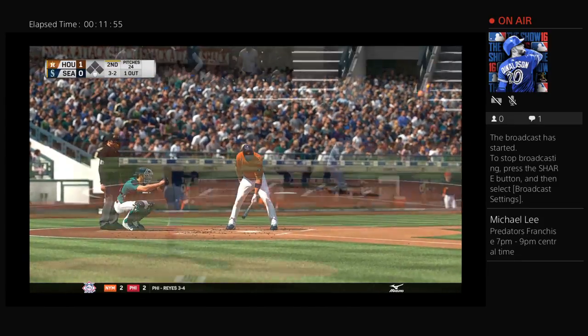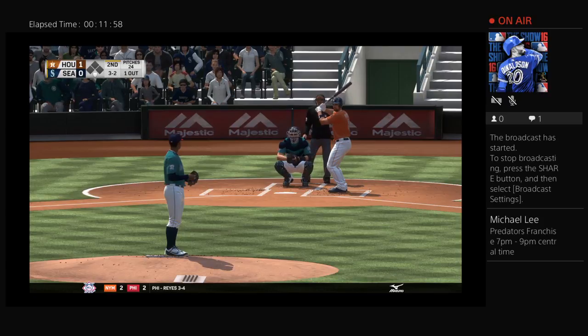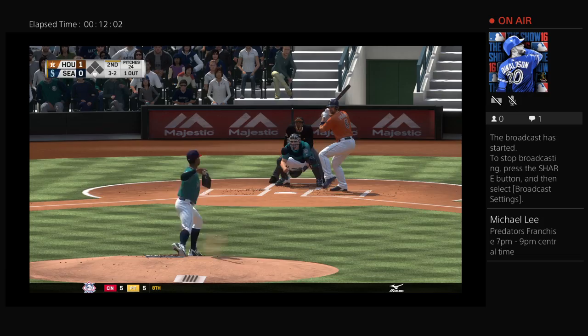Now, this is what baseball's about. A pitcher and hitter going back and forth. Foul ball, strike, foul ball. I can't wait to see how this ends.